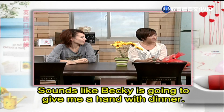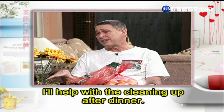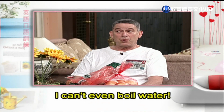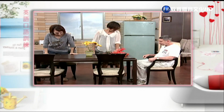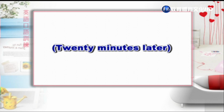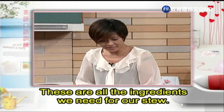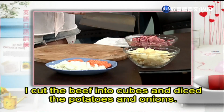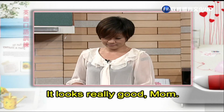Sounds like Becky's going to give me a hand with dinner. And how about you, Ed? I'll help out with the cleaning up after dinner. I can't even boil water. That's true. Well, Becky, let's get at it. Okay, Becky, these are all the ingredients we need for our stew. I cut the beef into cubes and diced the potatoes and onions. I cut the carrots into slices. It looks really good, Mom.